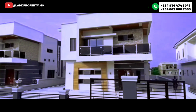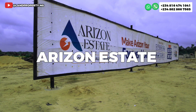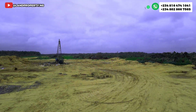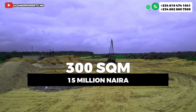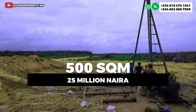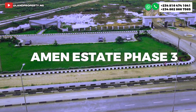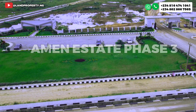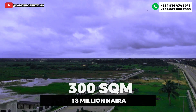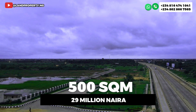Likewise, you can also get a property in Arizon Estate. Arizon is also on this Lekki-Epe Expressway. Arizon Estate is also available. The price you see on the screen is the current price of Arizon Estate right here in Ibeju Lekki. And also MN Estate Phase 3. We also have land in MN Estate Phase 3. People have started building in MN Estate Phase 3. So the price on the screen is the price for MN Estate Phase 3.